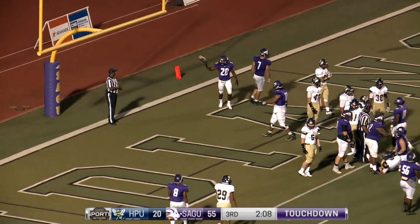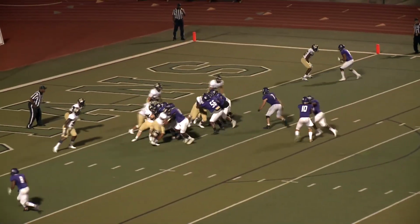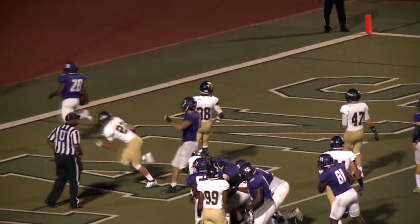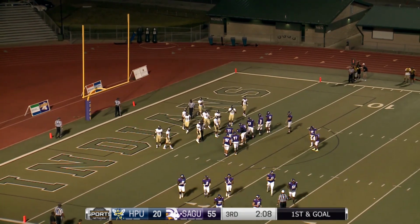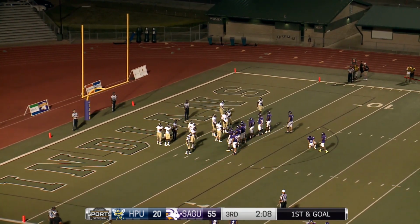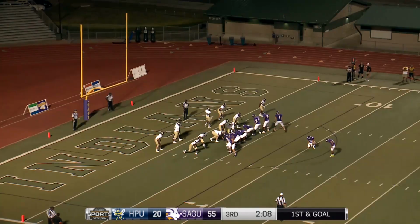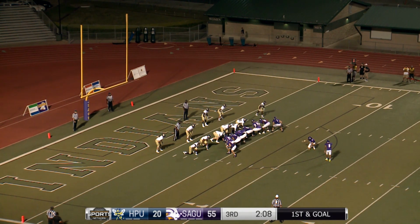Untouched, and SAGU, barring an extra point, is going to go up 56-20. And yeah, look at Leiter, just nails the defender, not a chance. Just runs right over Colton Dickerson, knocking him out of the way. Lowry, not a single problem walking in. I tell you, these running backs have had some great runs out in the open field, but their touchdowns have mostly been walk-ins thanks to this offensive line and the blocking.